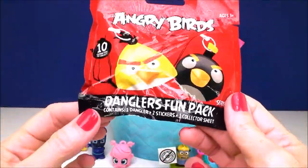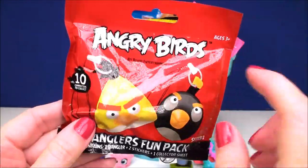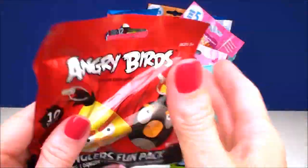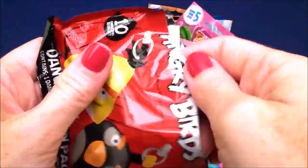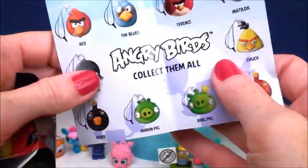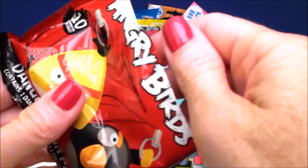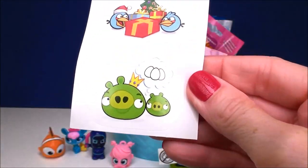Okay, so next we have an Angry Birds. This is another Dangler. This is called the Fun Pack, and it comes with one Dangler, two stickers, and the collector sheet, and there are 10 different characters to collect. So here is the collector sheet. Tells you all of them and what all their names are. And then you get these cool stickers.